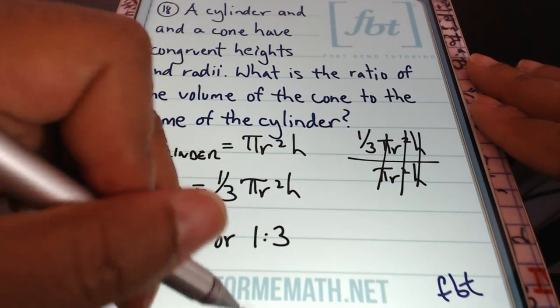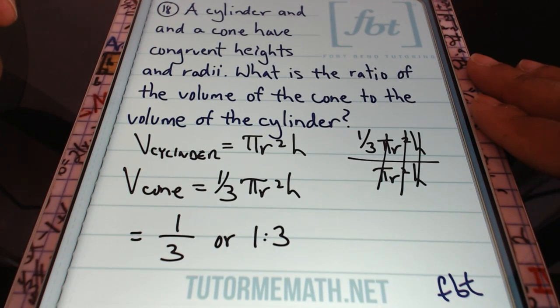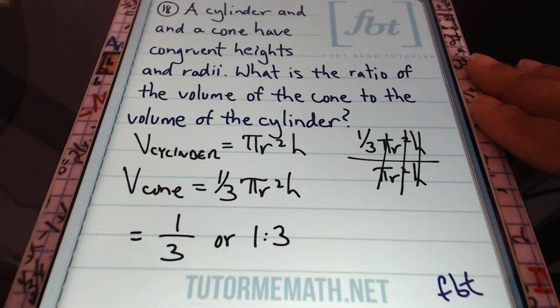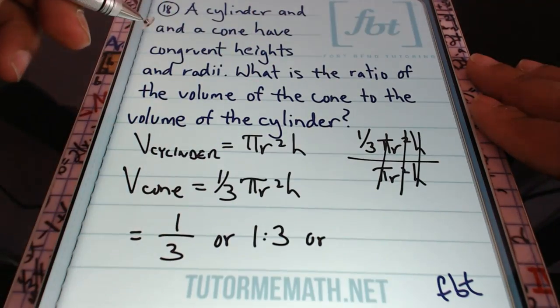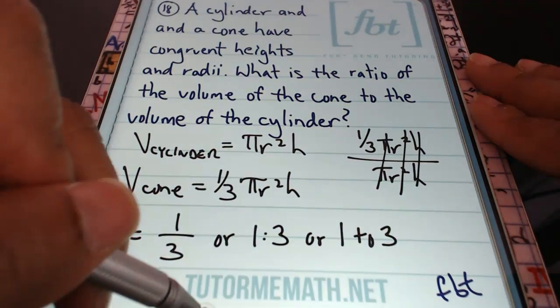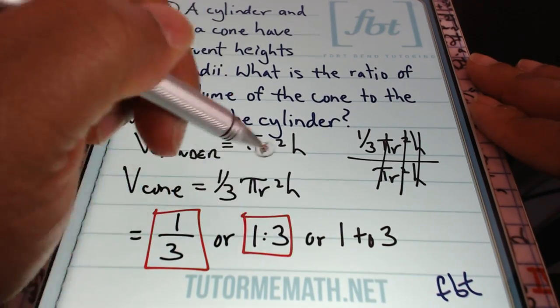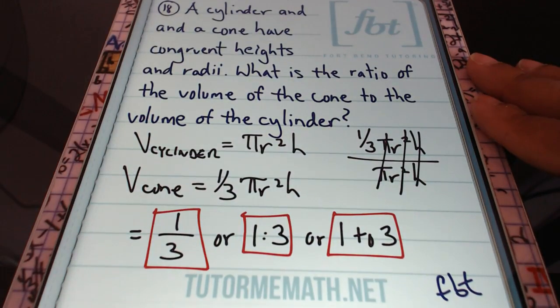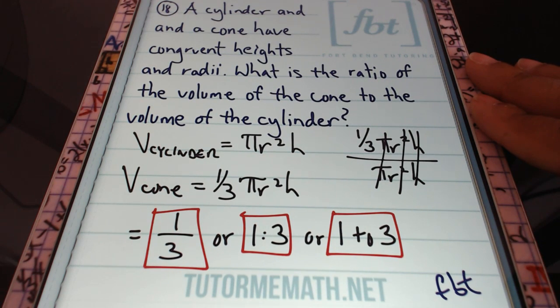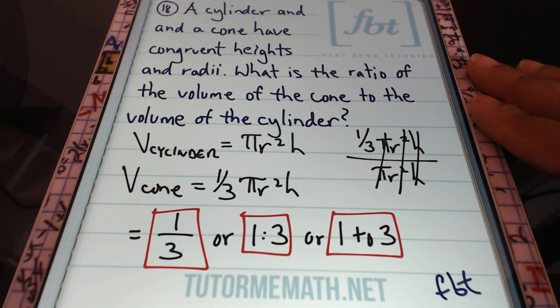It depends on how the author would write the answer. In fractional notation for your ratio, you could write it as 1/3, or you can write it in colon notation as 1:3, or in ratio notation. All of these are valid ways to show the ratio between the cone and the cylinder. It is 1:3. Done and done. All right, good deal. Kayla says that she understood. Fantastic. So let's move on, guys. That was problem number 18.